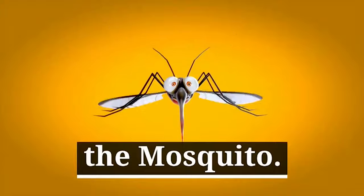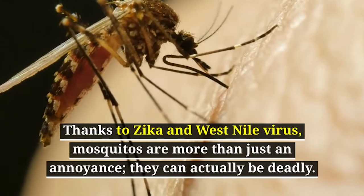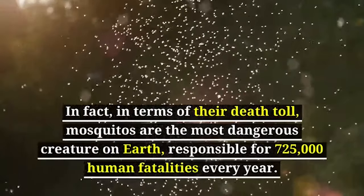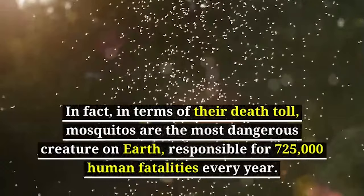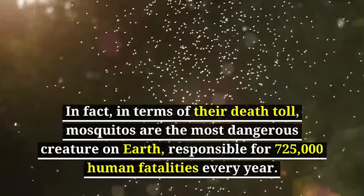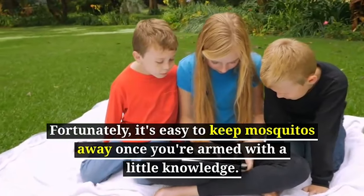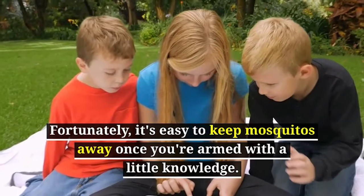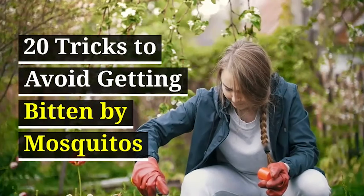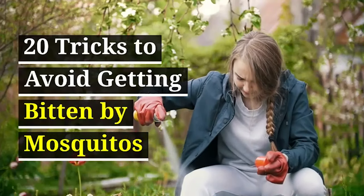The mosquito. Thanks to Zika and West Nile virus, mosquitoes are more than just an annoyance, they can actually be deadly. In fact, in terms of their death toll, mosquitoes are the most dangerous creature on Earth. Responsible for 725,000 human fatalities every year. Fortunately, it's easy to keep mosquitoes away once you're armed with a little knowledge. Start by implementing these 20 genius tricks to avoid getting bitten by mosquitoes, and you'll be enjoying a bug-free summer before you know it.